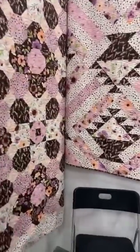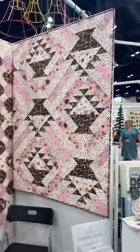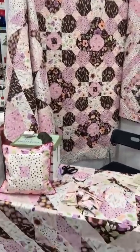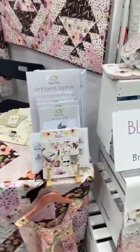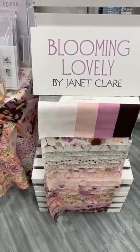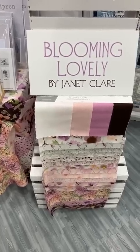All right, let's move on to Janet Clare, Blooming Lovely. Janet Clare is from England. She has such a fun style. And this is a kind of different color palette than we normally see from Janet Clare. She does usually a lot of kind of muted blues and some greens and stuff, but this one has such a great story. I gotta tell you the story.